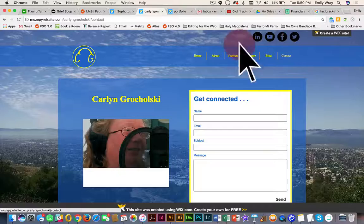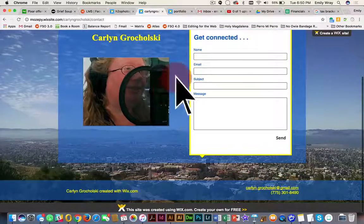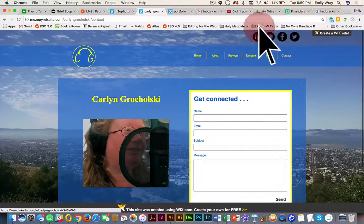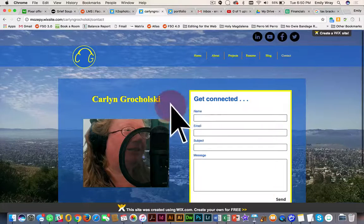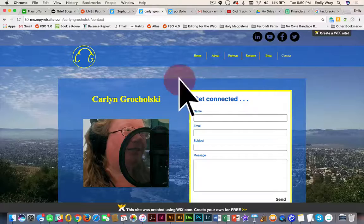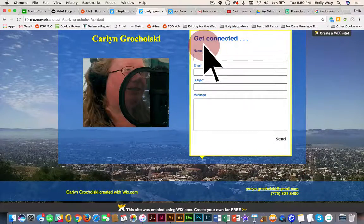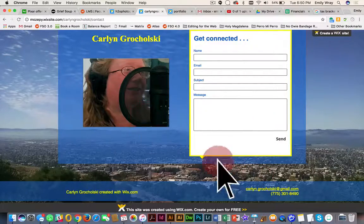Last but not least, we jump over to the contact section, which is a simple form. But what I'm seeing is that you provide this information down here in the footer of the page, and you've got all these other ways to connect up here. I'm not sure that this needs a standalone page. Certainly something for you to think about.